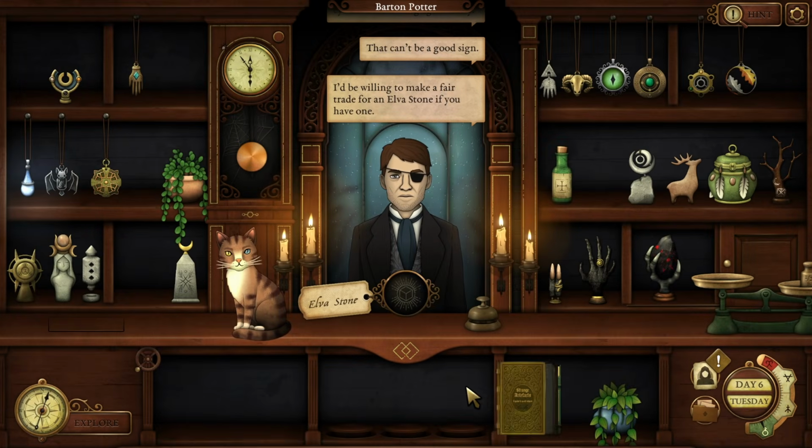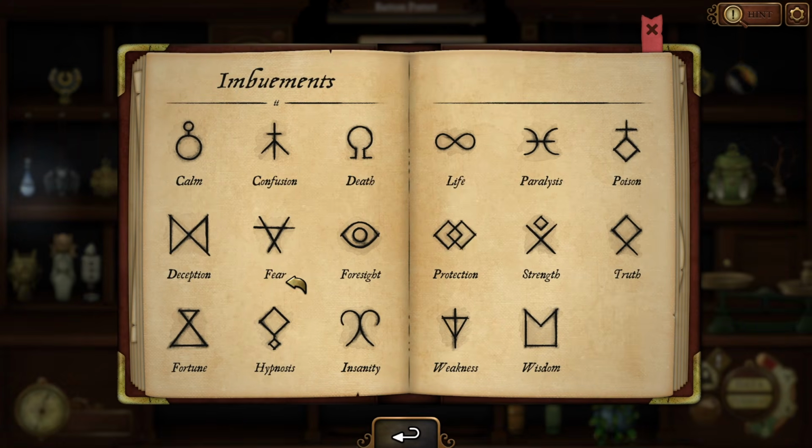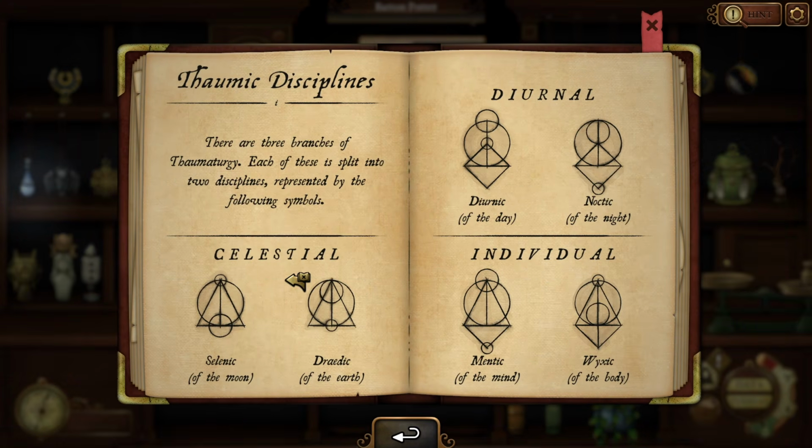Okay, Selenic discipline, that is at the beginning here, right? Yes, down here, Selenic of the moon. Interesting, and it's got this symbol here, which looks very similar to the other ones, but a big circle with a medium circle below it, small circle at top. Again, I don't think we have anything with that design on it.